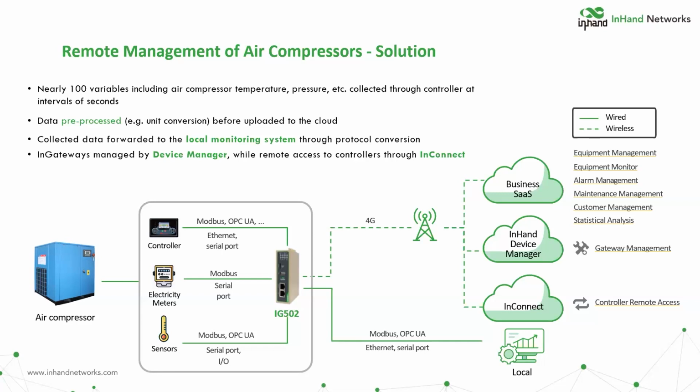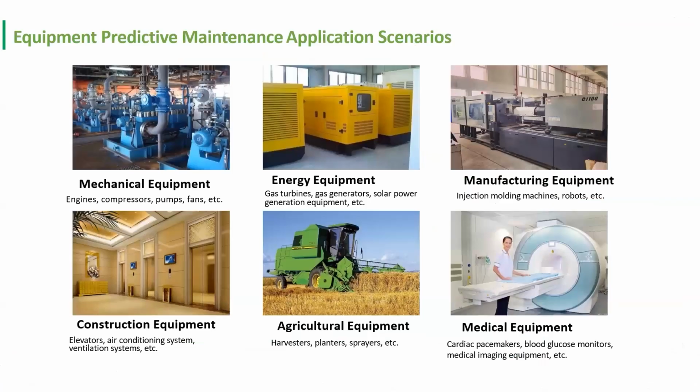Users can view the status of the air compressors, configure, upgrade, and debug the machines remotely. This increases the operation efficiency of the equipment, shortens troubleshooting, lowers costs for maintenance, as well as improves communication between air compressor manufacturers and customers, improving service and business. Also used in mechanical equipment, energy equipment, manufacturing equipment, construction equipment, agriculture, and medical.